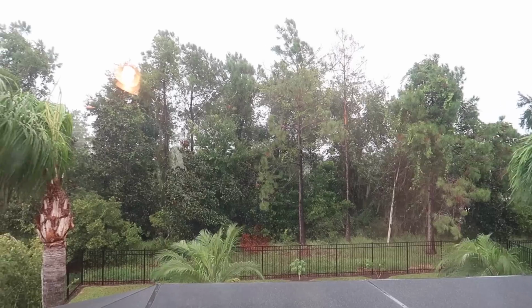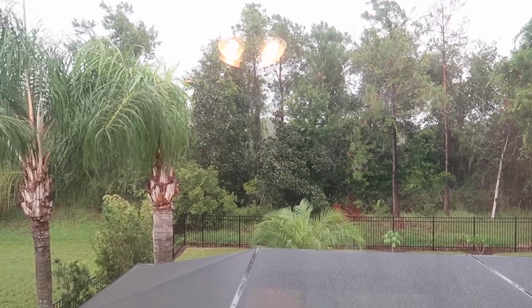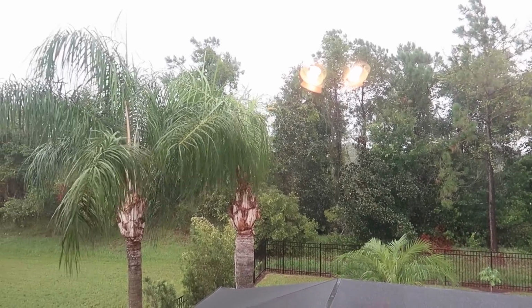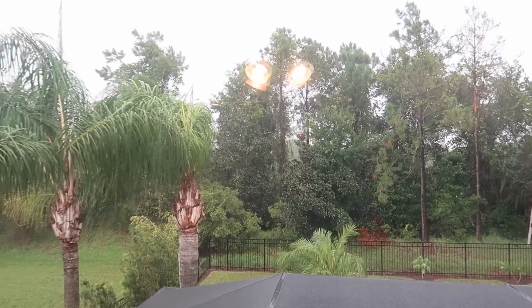Okay, let's do it. You can see the wind is starting to pick up a little bit. It's not really intensely windy yet, but I don't think it'll be much windier than this. I don't know though, maybe it will be. We'll keep an eye on it.